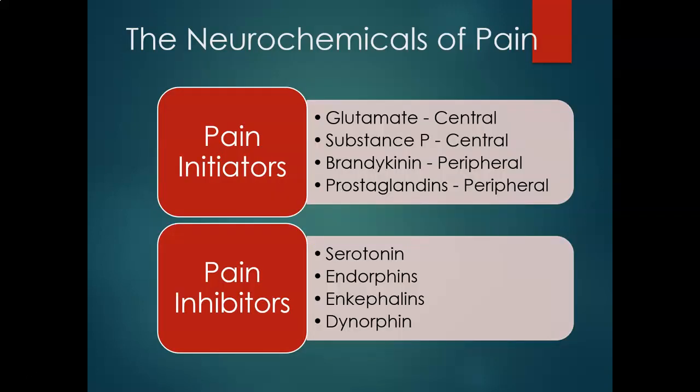The neurochemicals of pain. Pain initiators include glutamate, which is central. Substance P is central. Bradykinin is peripheral, and prostaglandins are peripheral. And then pain inhibitors include serotonin, endorphins, enkephalins, and dynorphin.